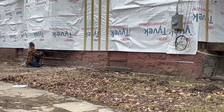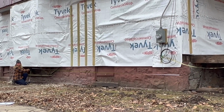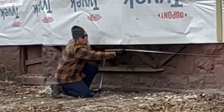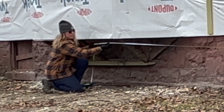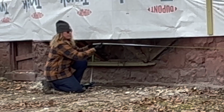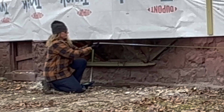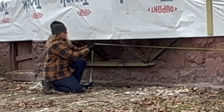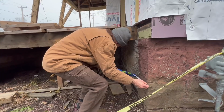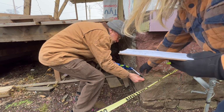Okay, with your right hand, slide your right hand along the tape and I'll tell you when to stop. Other direction. Need about 6 inches more from there. Good, right there. All right.